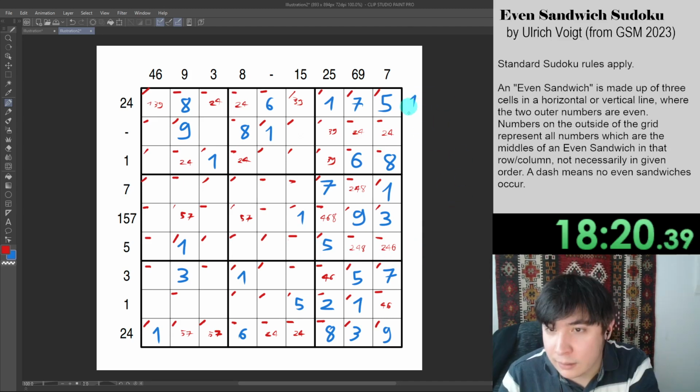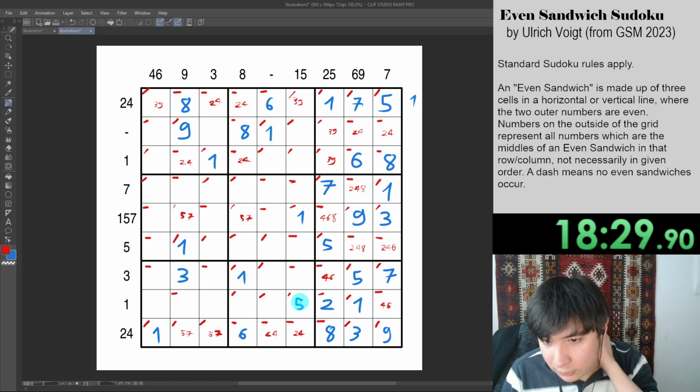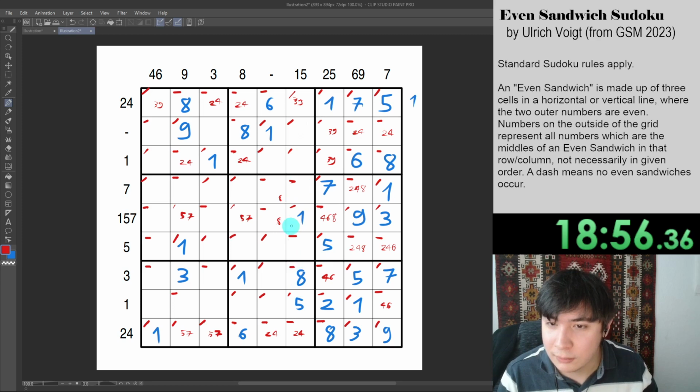1 star done. That's like my shorthand for I don't need to look at this number anymore. Now it's mostly just an even odd Sudoku. 2 8s, 2 4 pair is here, so this last even number is an 8. Do you have an 8 in one of these two spots? Basically this is just an even odd Sudoku now.